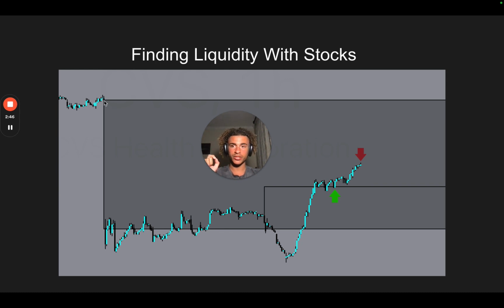It's gaps, right? So you see this gap right here, we targeted the gap up, and we also use highs and lows. This was a previous daily high right here that we broke through. We came back, retested it, started moving up. So that's how the strategy works.